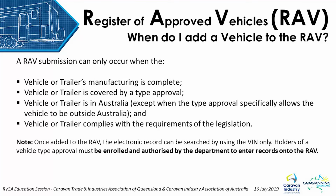So you can only put a vehicle on the RAV, and this is the whole barrier to entry thing that we were talking about before, when it's been manufactured or fully complete and complies with the ADRs. It's covered by a type approval, so you've got your type approval. The trailer or vehicle is physically in the country. And it fully complies with the parameters of your type approval. So really important to note that once it's added to the RAV, the record can be searched using the VIN only. Holders of a vehicle type approval must be enrolled and authorised by the department to enter records onto the RAV.